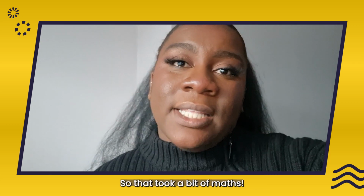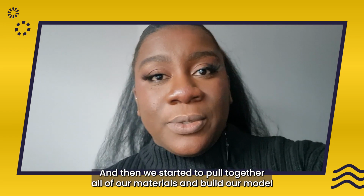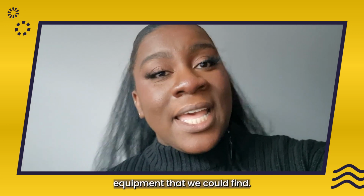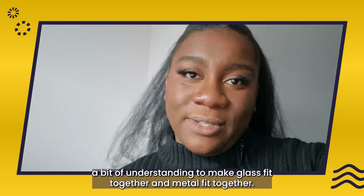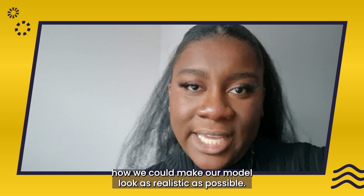So that took a bit of maths, and then we started to pull together all of our materials and build our model in the design and technology room using all the materials and equipment that we could find. And it took a lot of creativity, a bit of design work, a bit of understanding to make glass fit together and metal fit together. And we also had to think about how we could make our model look as realistic as possible.